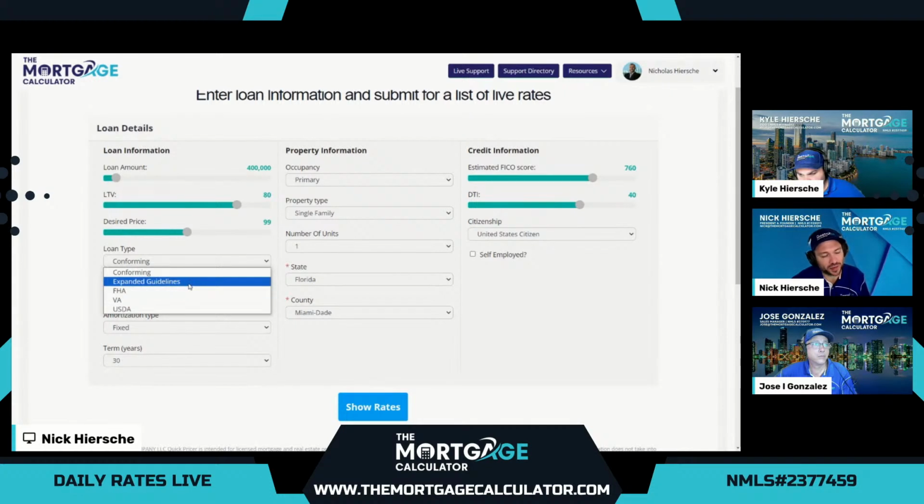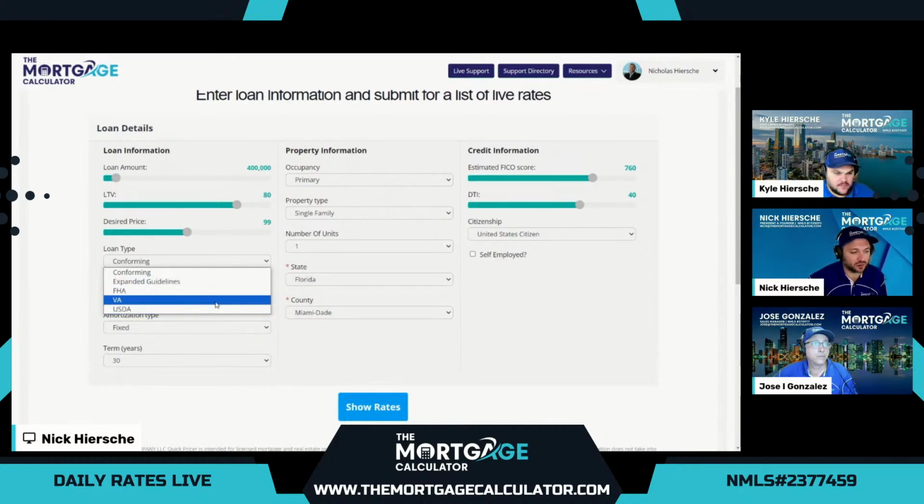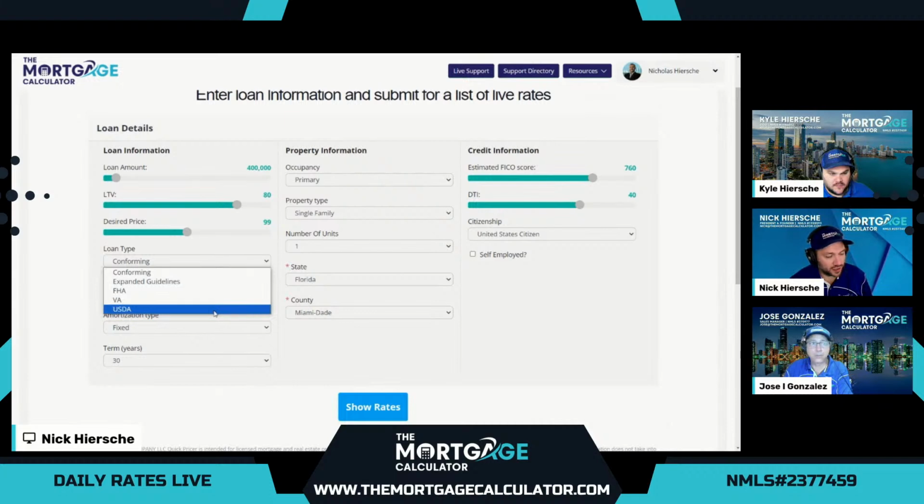And then we'll go into expanded guidelines, also known as non-QM, where we have over 5,000 additional loan programs with alternative income. We also have VA and USDA. VA is only for eligible service members and veterans. If you are eligible, let us know. You can quote it in just a couple clicks. And USDA is only for eligible properties. If you do happen to be shopping in one of those areas, let us know. It just takes a couple clicks for us here.